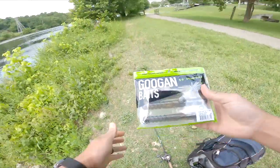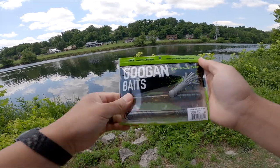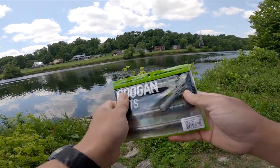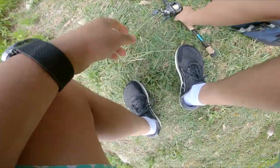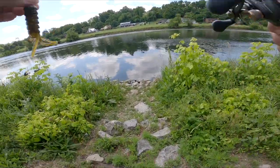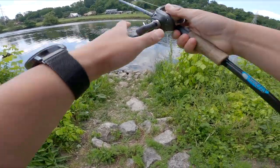Show you guys what I'm using. It's a 3.5 inch Dupe tube by Guggen Baits. The color is Canada Craw, one of my favorite colors. This is going to be the juice here. Not only does it catch smallmouth, but it also targets largemouth bass. Big old fish. I got to land it. I have to land this.